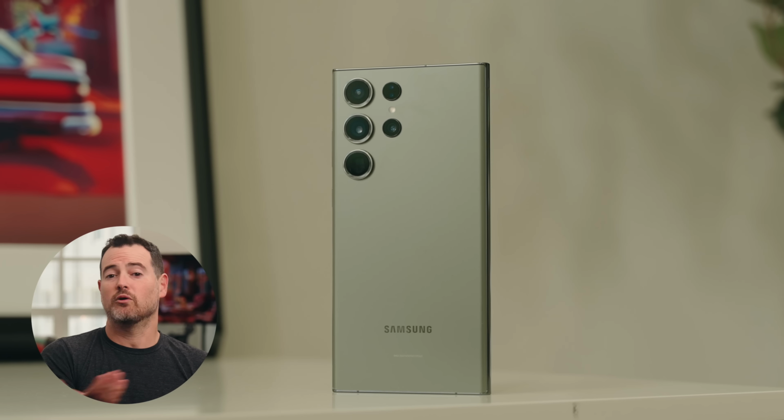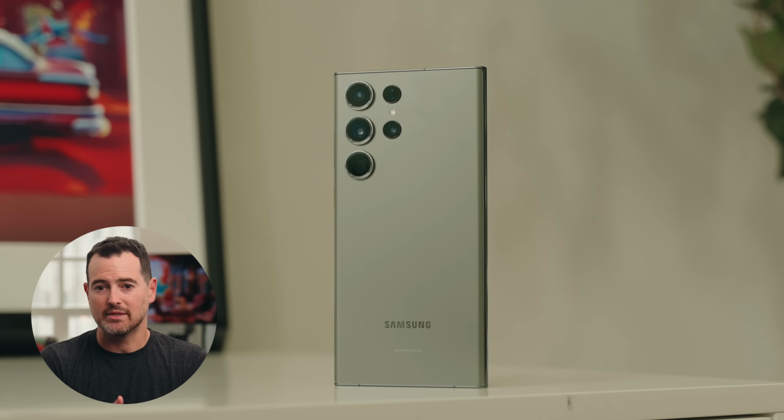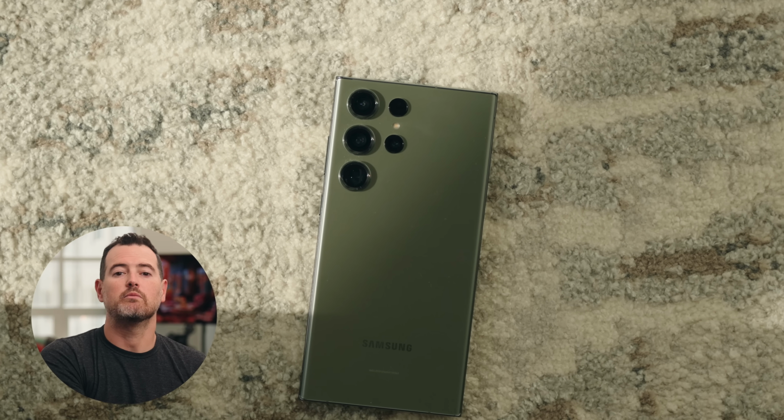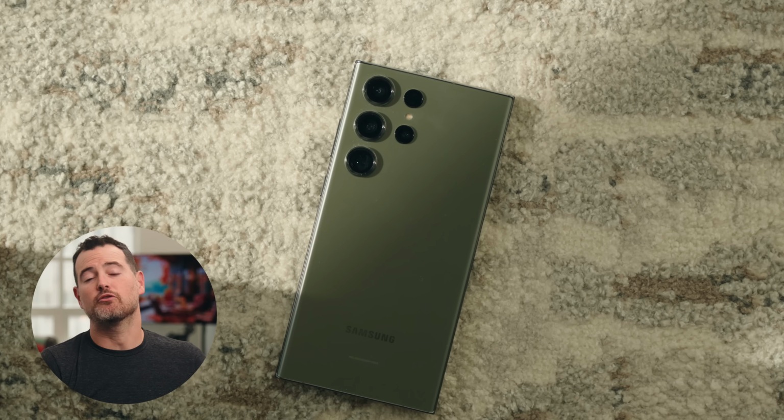Samsung's offered many different focal lengths, including 3 times and 10 times. But now the iPhone has bumped that to 5x, which is 120 millimeter equivalent, and Samsung's packing a 3 times and a 10 times optical zoom. But numbers don't mean everything.